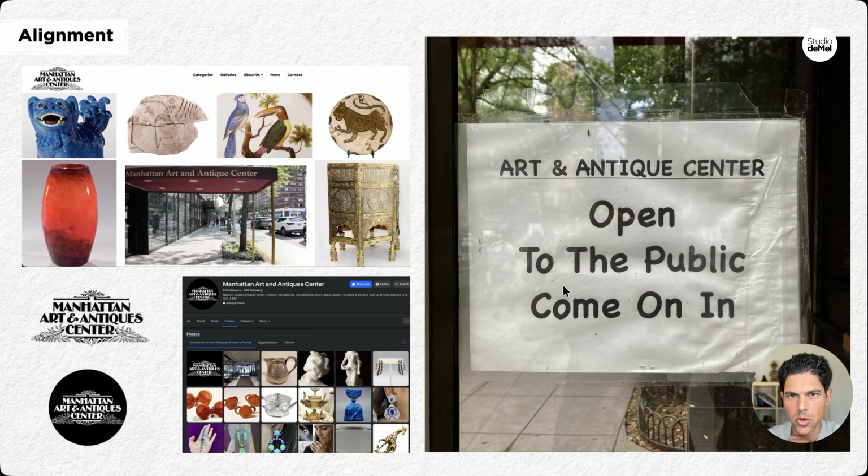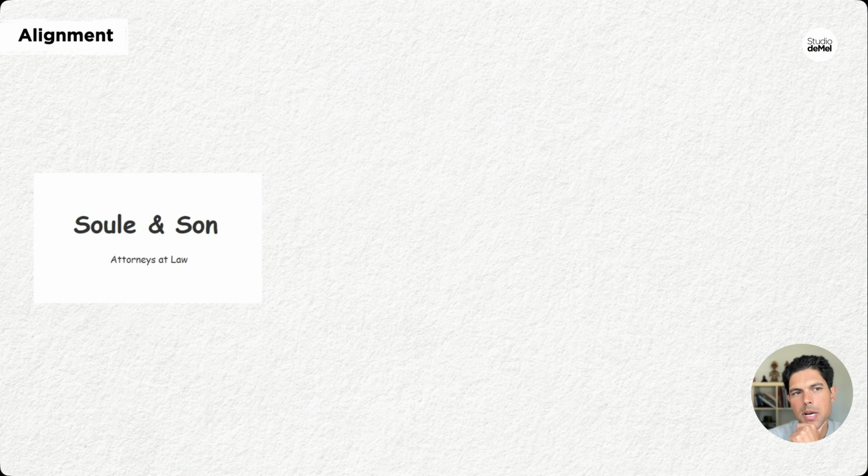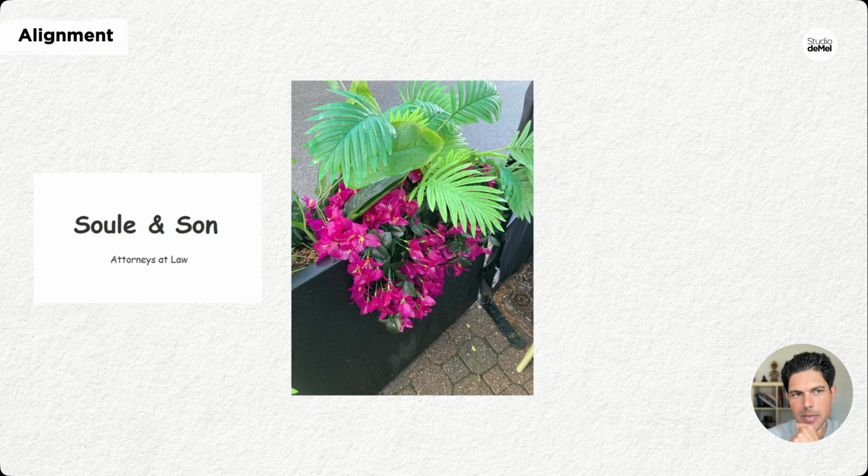With those small things, when you put up a temporary sign, make sure that it is aligned with the value that you want your brand to show. I would not use Comic Sans for a business card if I'm a high-end attorney. I would not do that. This is a local restaurant in Montclair, New Jersey. It's a great restaurant. The main course starts around $65. So something also doesn't jive with me when I see plastic flowers outside of the restaurant. Plastic flowers and a $65 main course price tag, it just doesn't fit in my mind.